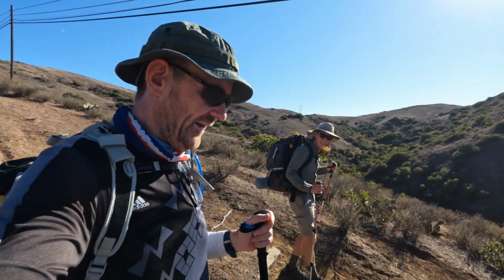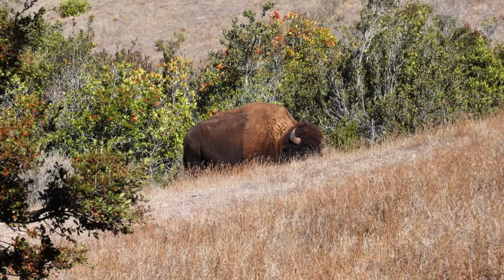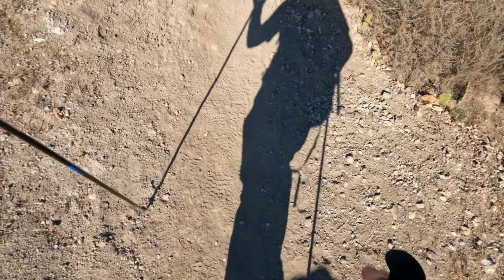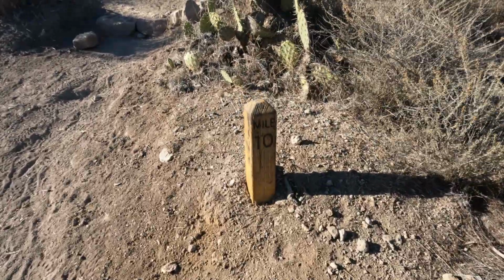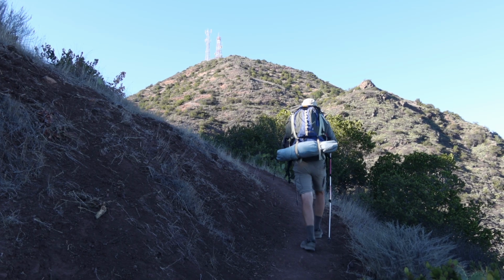So we've spotted a bison down there who looks very, very close to the trail. We're just going to gently walk past. It's the closest I've been to a bison, I think. Closest I'd like to be to a bison, unless it was behind a fence. I have to admit, we're starting to flag a little bit here. A little tired. But 0.9 of a mile left.